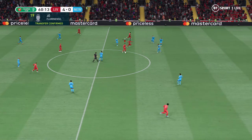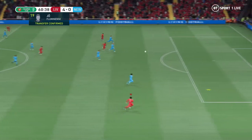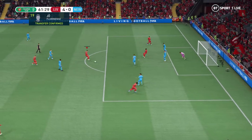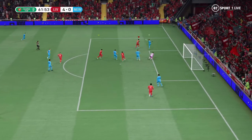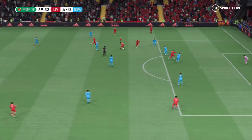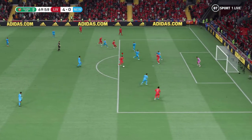There's been so much speculation in terms of whether the transfer would go ahead, but it will go ahead, Stuart. Well, he seemed happy about the move based on the interviews, talking about how he wants to... Oh, a superb save! Will he find the net?